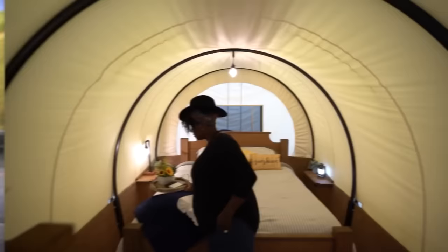Woo-wee, well, howdy, y'all. Well, welcome to our humble abode for the evening. But I must tell you, the only real way to feel and experience staying in a converted wagon is to physically be here. But before we get cooking on the grill, we figured we'd give you a quick glimpse of what our humble abode for the night is gonna be like, starting right over here.